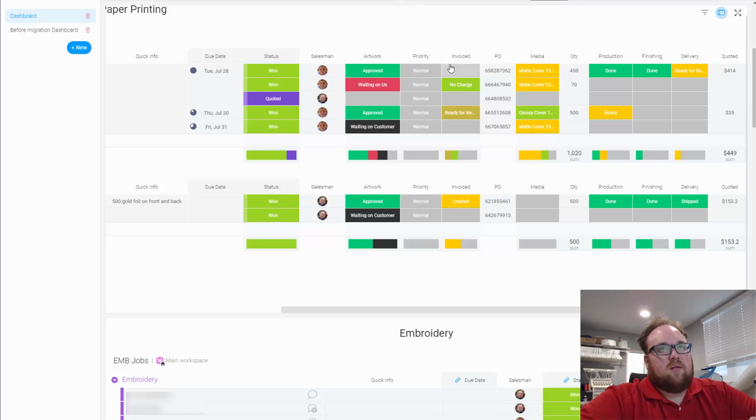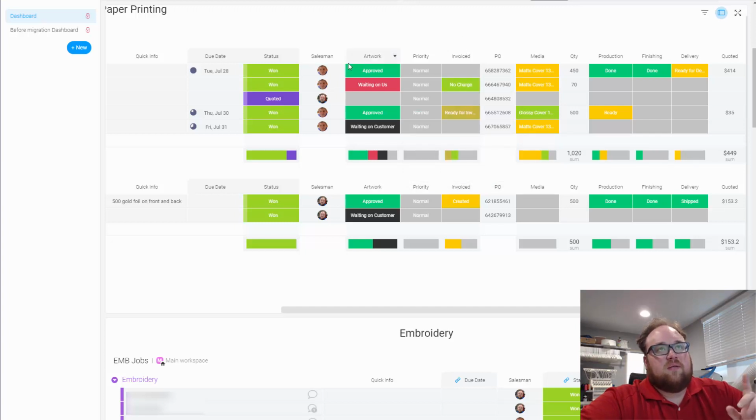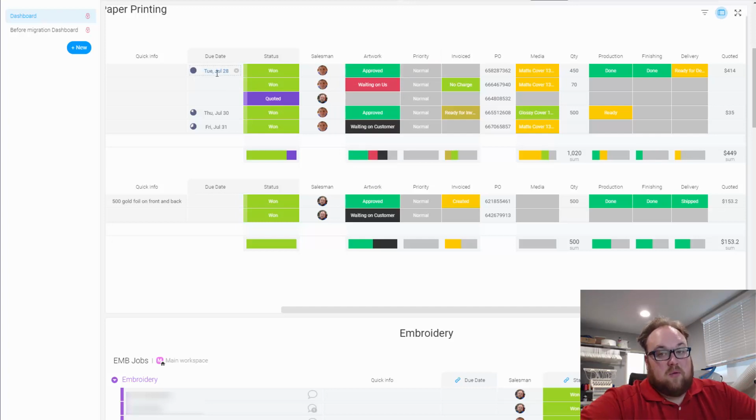Like if I mark that I need information for the invoice, then it sends it to whoever the salesperson is. And we've got artwork, so whether it's approved, waiting on us, waiting on the customer, if it's at Penji, we've got the priority. If it's like this one is supposed to be due today, it's already done, but it's normal because it was put in a couple of days ago.